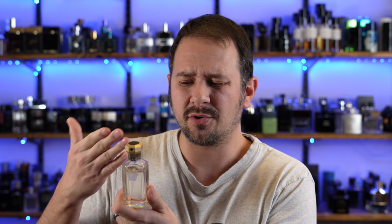This stuff though, fantastic. Very unique as far as designer fragrances go. Pretty affordable from discounters, so that's a positive. Bottle looks beautiful. I love the way this looks. The atomizer built in, really nice touch.